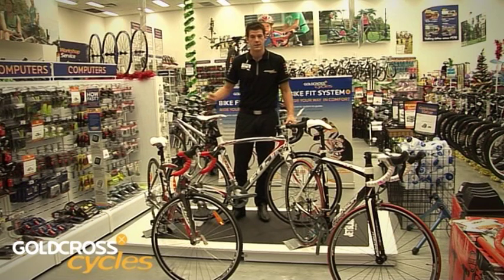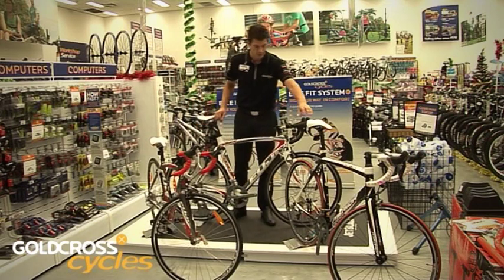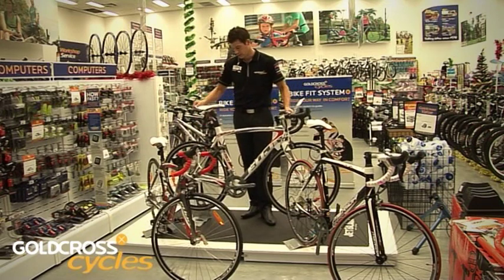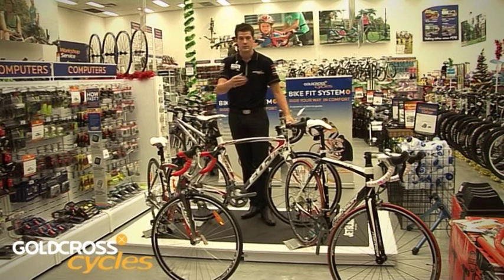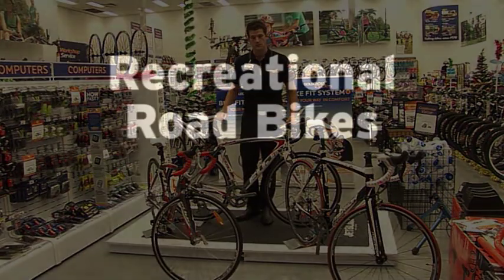Now, road is a category that's all about performance, so we're going to step you through the different types of performance road bikes we have in the store. That starts with the recreational bikes we classify for a little bit of riding on the road, through to the sport level bikes, a little bit more serious, right up to the super light, super high performance road bike. So today we're going to step you through each of those categories to understand from a customer's point of view the differences with each of those models.